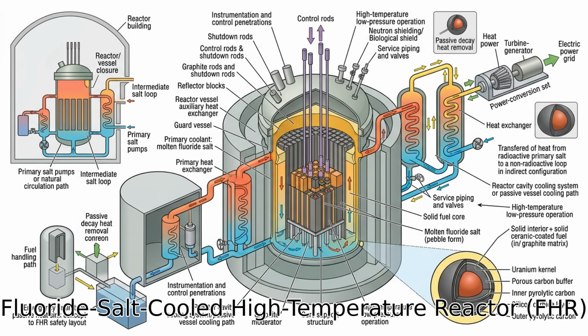The Fluoride-Salt-Cooled High-Temperature Reactor is a hybrid idea that mixes features from two advanced families. It uses solid fuel, often similar to high-temperature gas reactor fuel, but cools the core with molten fluoride salt instead of helium. That salt can carry a lot of heat and run at high temperature without high pressure. The goal is to produce electricity efficiently, and possibly supply heat for industry too. This reactor type is still under development rather than widely deployed.